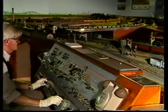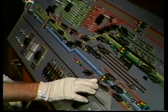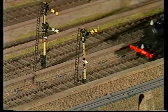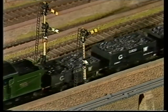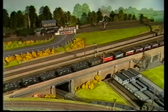Now how's that for a control panel? From here, the operator has a clear view of the whole layout and completely controls all his train movements. This through coal train is hauled by a Great Western 7200 Class 2-8-2T. And speeding along on the embankment behind is a Pullman car express hauled by a Southern Railway Merchant Navy Blue Star.